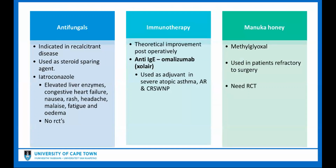However, this is found to be more effective in recalcitrant disease and is used as a steroid-sparing agent. The reason being is antifungals have adverse effects, which include, for example, in itraconazole, elevated liver enzymes, and there are no randomized controlled trials that really advocate for antifungals.